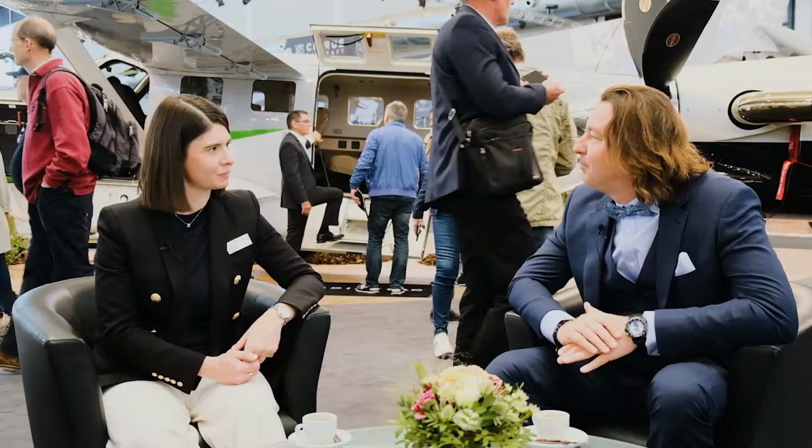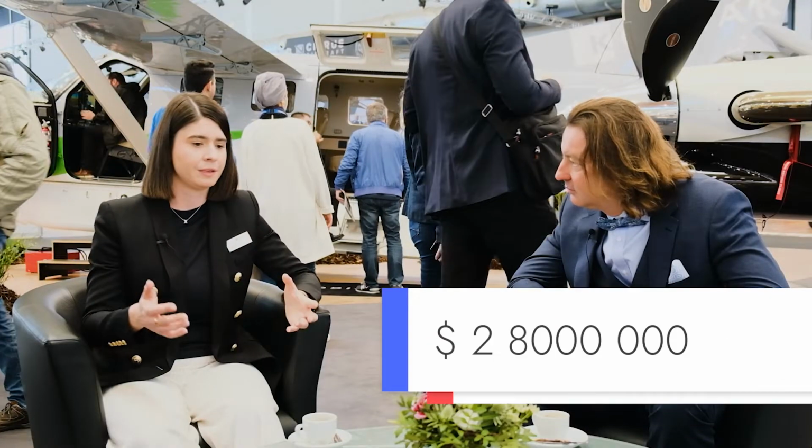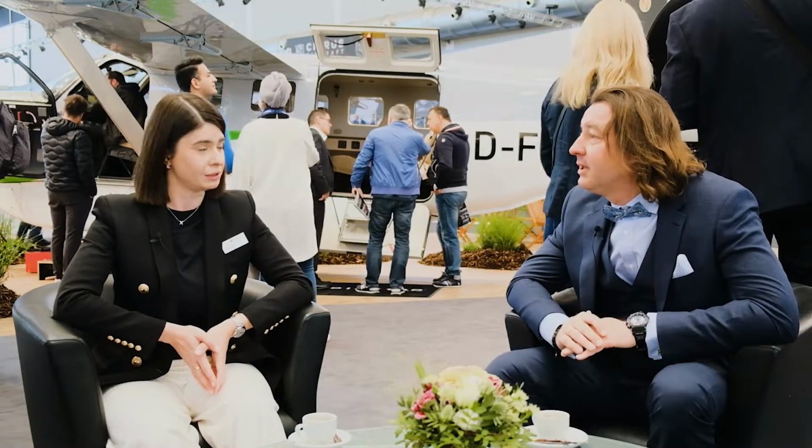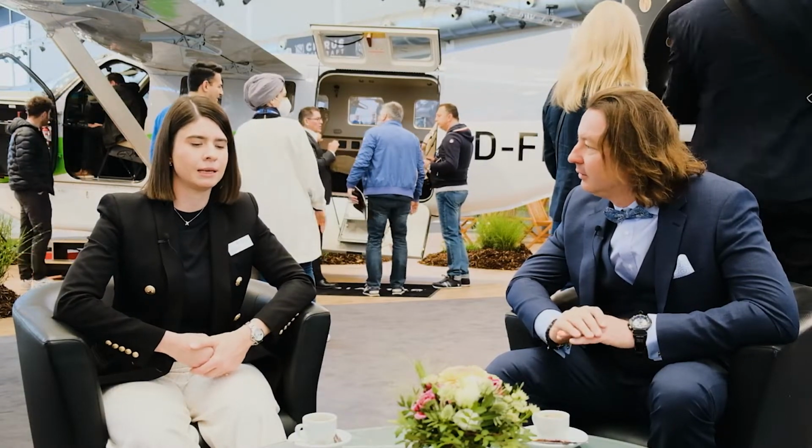And can you give us a price idea for the new models? The Kodiak, if you want a good new one with a nice interior, good specifications, you're looking at $2.8 million. Probably some VAT to be paid if it's imported to Europe, yes? Exactly. That's again a situation for the owner to work on, but if you do import directly to Europe, you will have to pay VAT.